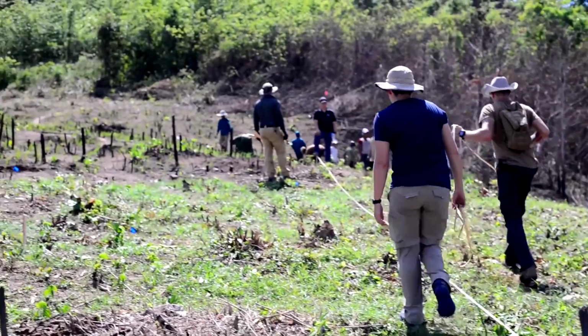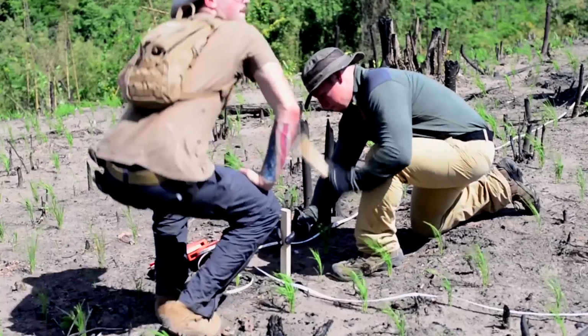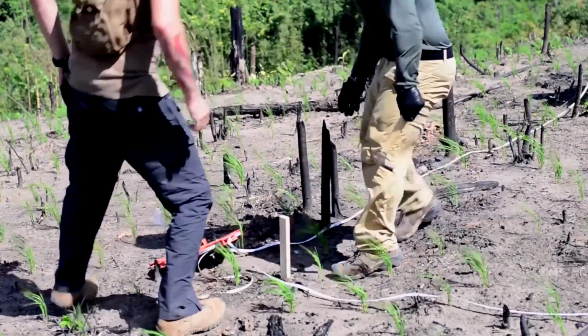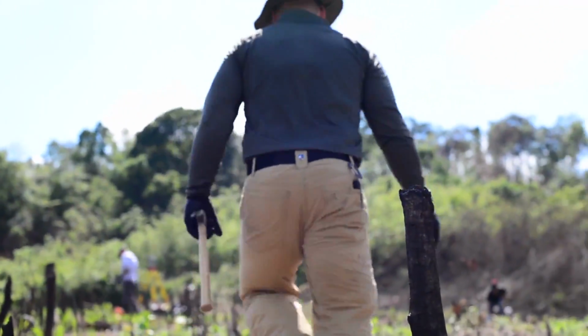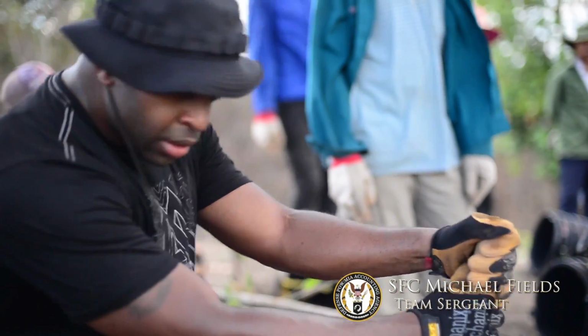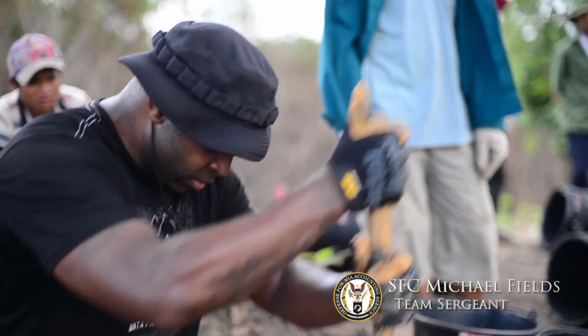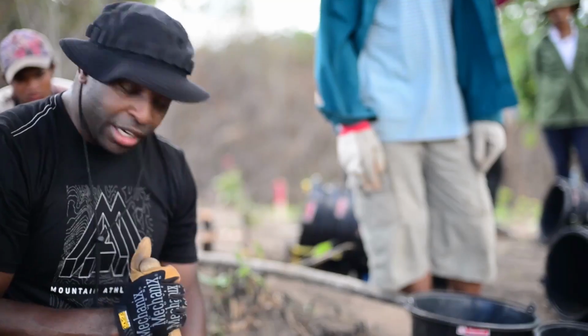The excavation plan that you design is thorough, it's defensible, and the families can rest assured that we've done everything we can in that particular location to either find their loved ones or demonstrate that the remains are not there. Right now we're digging here, looking for pieces of bone, teeth, whatever we can find to identify that person.